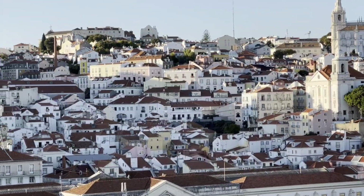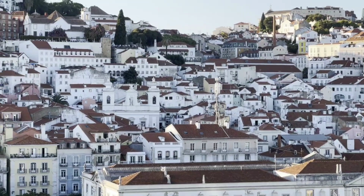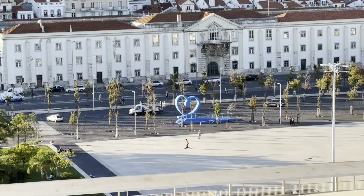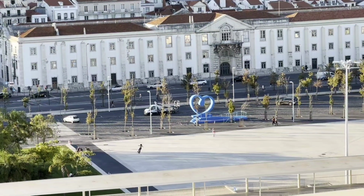And so back to the ship, and back on our balcony for another look at Lisbon. Beautiful place, I love Portugal, and they even sent me a heart look. It's for me, look, it's in blue.